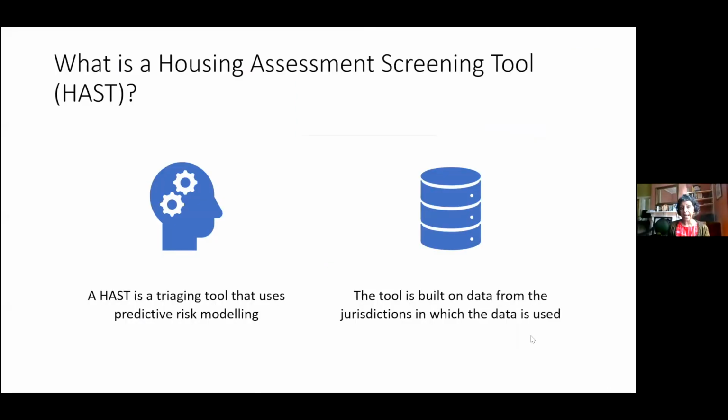So a HAST, or a housing assessment screening tool, of the type that we worked with Allegheny over the last few years to build, is something slightly different to the VI-SPDAT. It is still a triaging tool. It doesn't have the miraculous ability to provide more housing beds, unfortunately. It is simply a tool that is trying to prioritize clients to those existing small number of beds, but it's trying to do that in a different way, and we feel a more appropriate and ethical way.